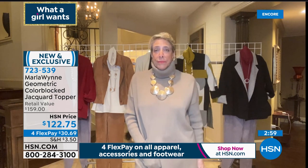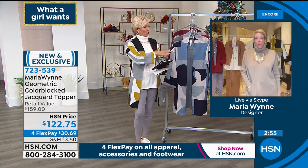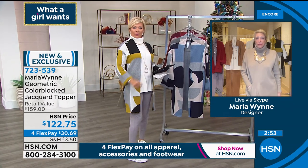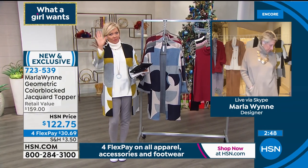That's a great point. I wanted to share too, I just realized this is an extra small. I was wearing the small in the gray. So just as a point of reference, I feel like this is a little small because I'm not an extra small, I'm a small. So just putting that out.